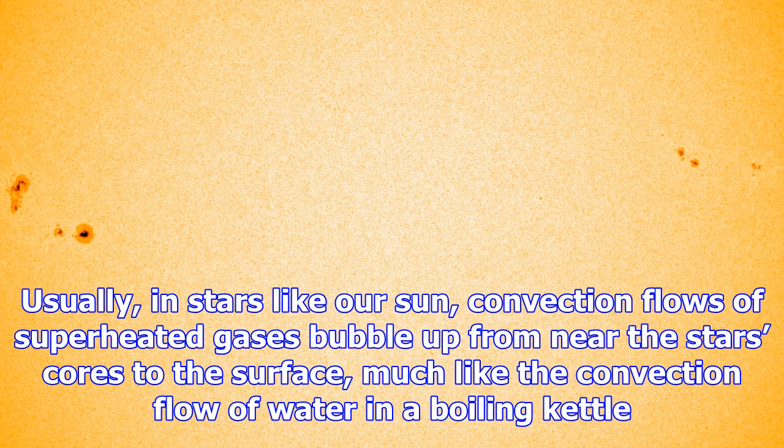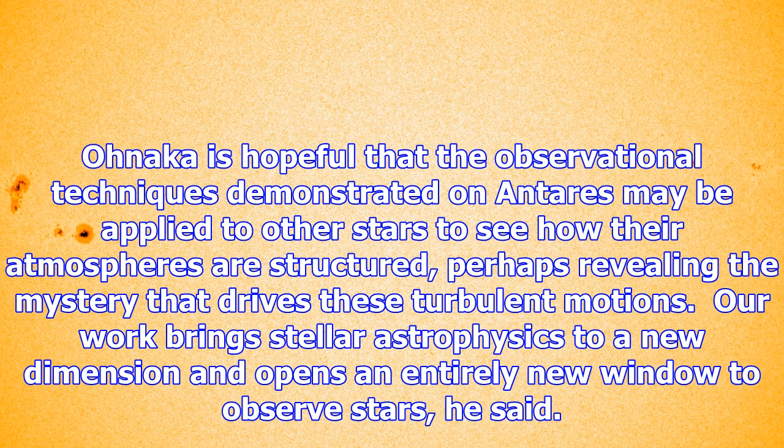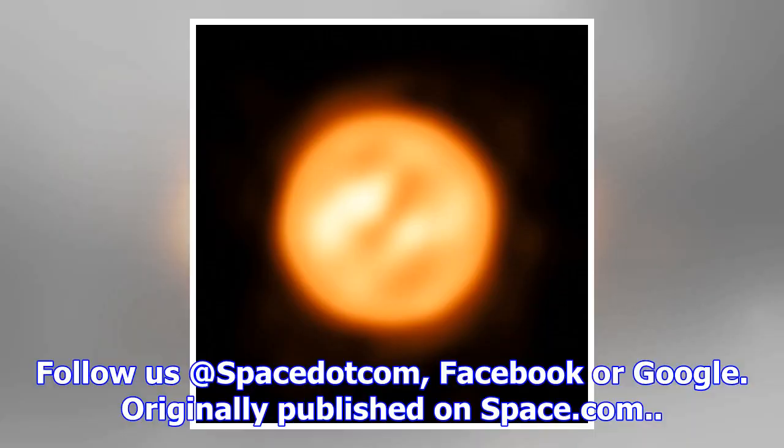Immediately, the researchers uncovered a surprise. There appears to be turbulent, low-density gas erupting much farther out from the star than theoretical models predict. Usually, in stars like our Sun, convection flows of superheated gases bubble up from near the star's core to the surface, much like the convection flow of water in a boiling kettle. But convection cannot explain Antares' strange atmosphere, and the researchers conclude that, for the atmospheres of red supergiants, there must be another, as yet unknown, process that drives the motion of material.